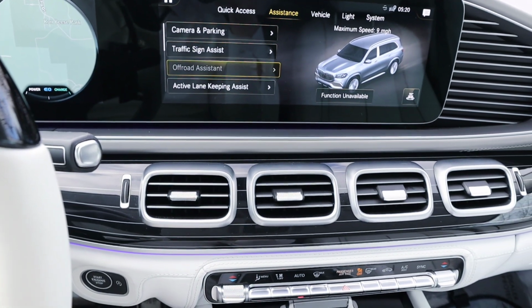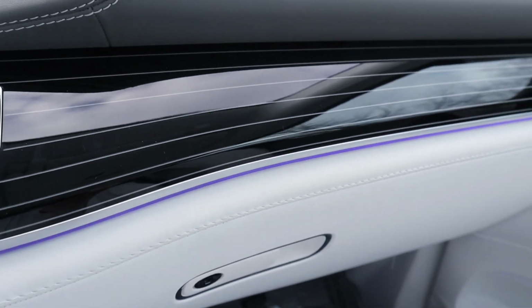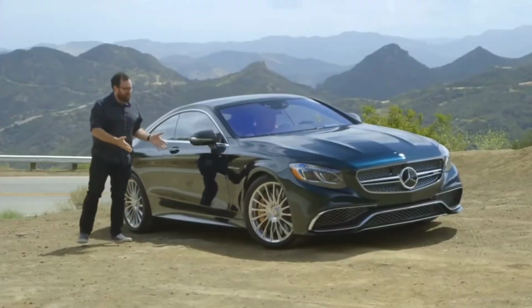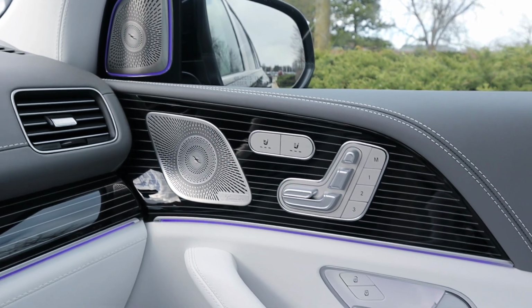I have mixed feelings about the trim in here. On one hand, you have this pretty nice looking wood here, and it has that sort of stripe going along the side. I think Johnny Lieberman mentioned that in an old S65 AMG review. It's kind of an Art Deco looking style here.